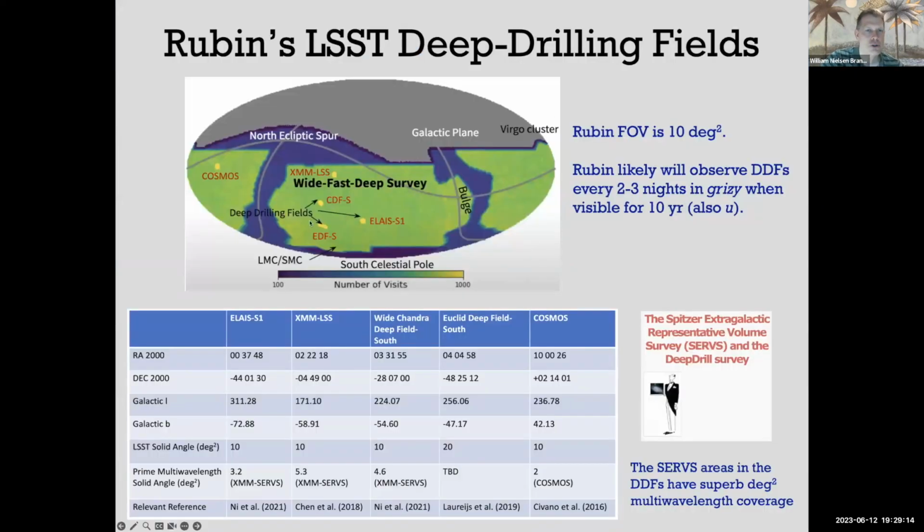This plot here shows the overall coverage planned for the LSST. And of course, Rubin's field of view is 10 square degrees. And so it has a set of deep drilling fields, each one of which is 10 square degrees: Cosmos, XMM-LSS, Chandra Deep Field South, and ELAIS-S1, except for the Euclid Deep Field South, where they're in fact doing 20 square degrees at half depth.